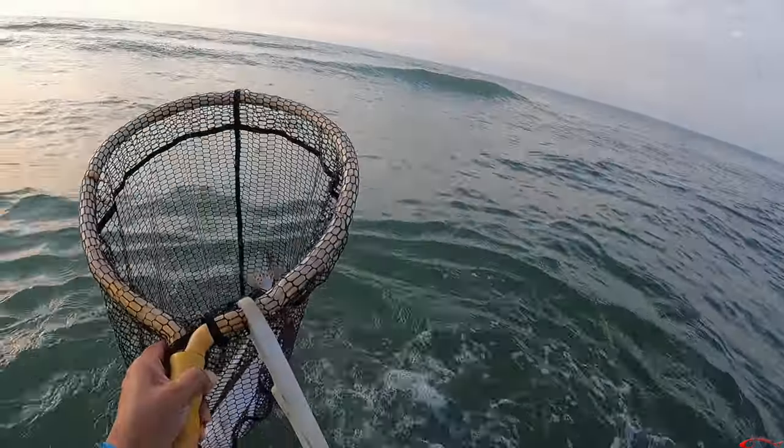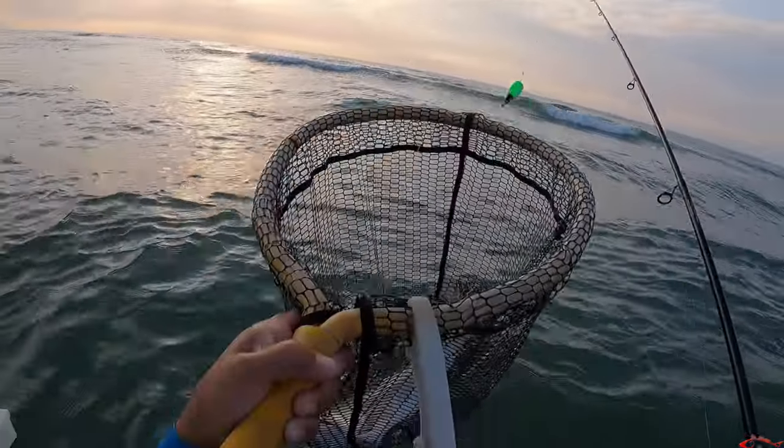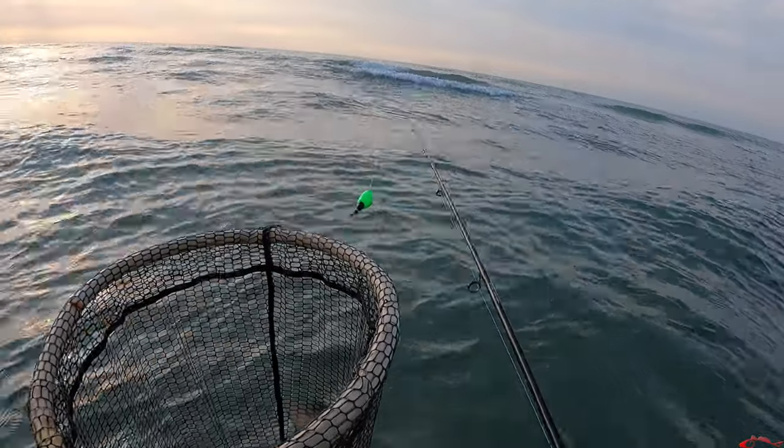There we go. That's another nice big surf trout. Oh my gosh. This is a nice guy.